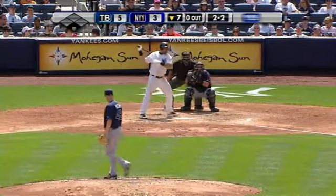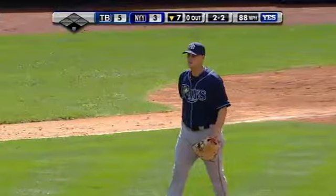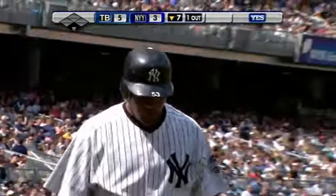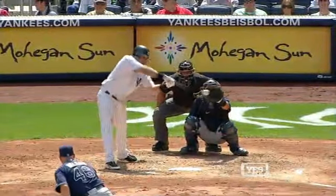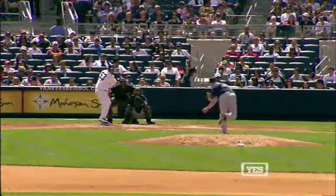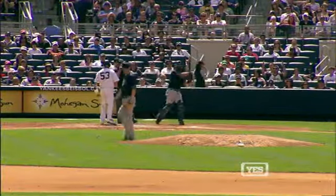And the 2-2. Struck him out. That 88 looks a lot faster because of that change. Well, Nelson throwing more fastballs today, catching the Yankees off guard. You see Melky's just sitting on soft speed right there. That's the kind of swing you get at a fastball up and away when you're looking for a changeup.